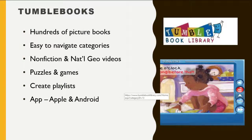I recommend Tumblebooks for preschool-age children who are developing their early literacy skills because it has hundreds of picture books. I will show you how easy it is to navigate through the categories and find some nonfiction and National Geographic videos that are appropriate for younger age children. It includes some special features like puzzles and games, the ability for parents to create a playlist of favorites for their child, and the use of an app if you wish to try it on a device.